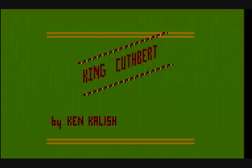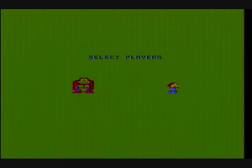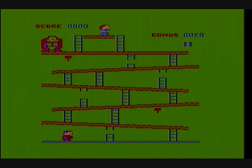Okay, what was I here for again? Oh yeah, King Cuthbert. Well, it's a basic Donkey Kong clone, which actually reminds me quite a bit of the Atari 2600 version of Donkey Kong, which in itself isn't necessarily a bad thing, as I quite like the Atari 2600 version, as poor of a port as it is.